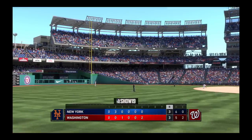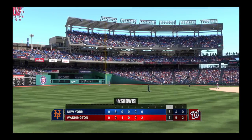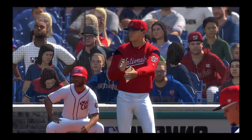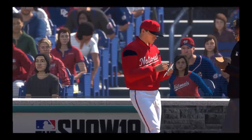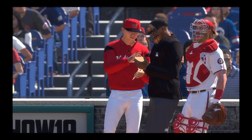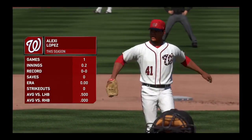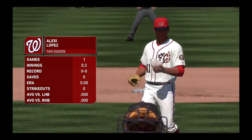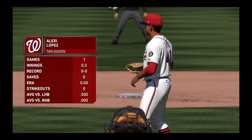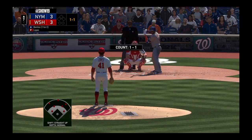Back here at Nationals Park, tight one on our hands, all tied at 3 apiece as we look at the game summary through 6 innings of play. Now the skipper's on his way out toward the home plate area, and I believe that means we're going to have a double switch here. Alexi Lopez will come on in relief as he'll make his 2nd appearance of the season so far. Now, and batting in the 8th spot, Number 41, Alexis Lopez. Now at the plate, David Benitez. Number 22, Floyd Alvarez.